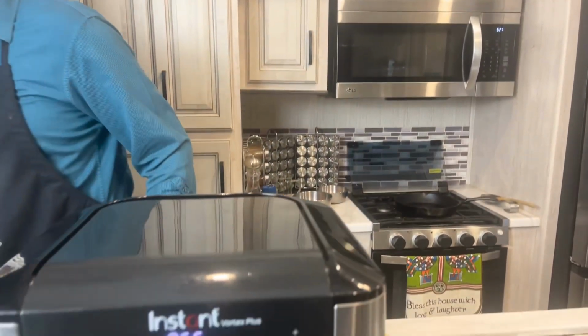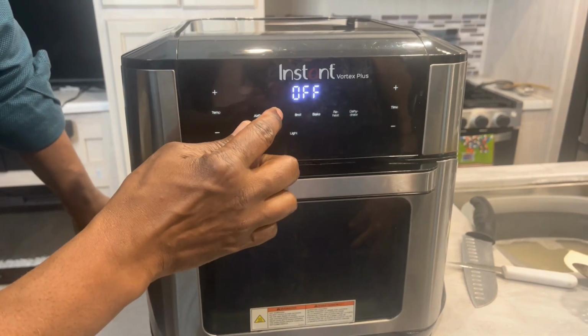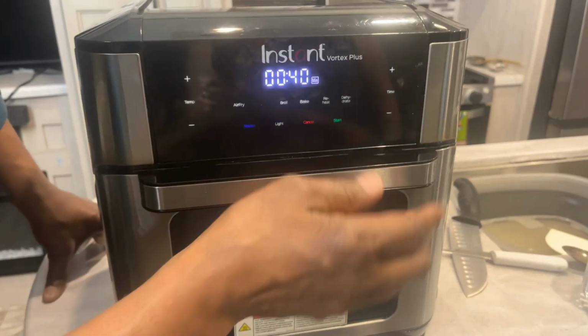We've got all of our meats ready to go. We've got all of our vegetables ready to go, and we are actually going to cook this breast in an air fryer. So we're going to now go ahead and preheat our air fryer, and we're just going to put it on roast. And it says 380 degrees Fahrenheit. That's fine, at 40 minutes.